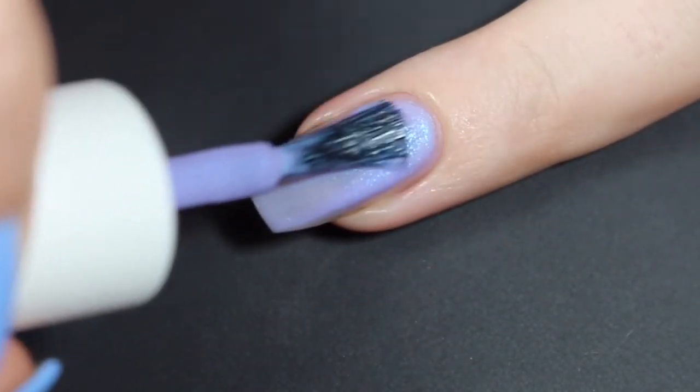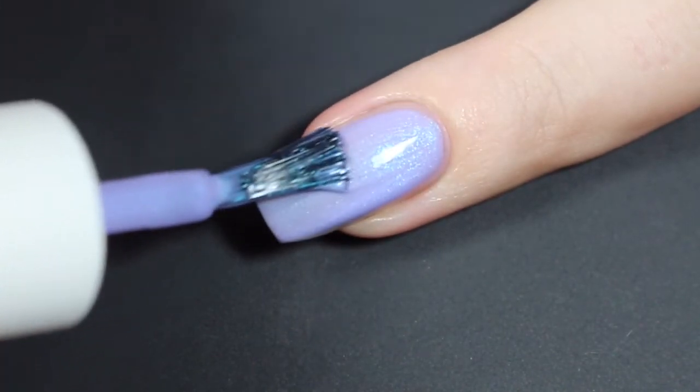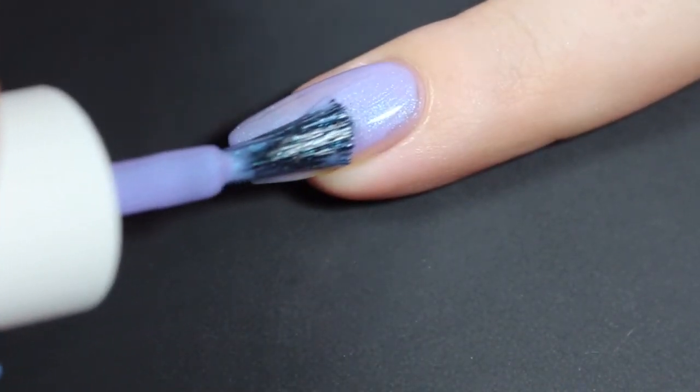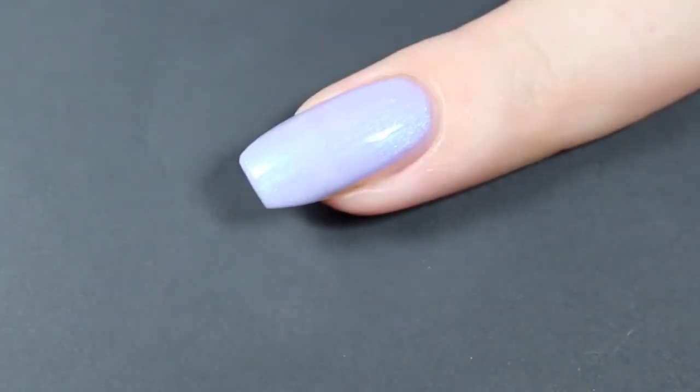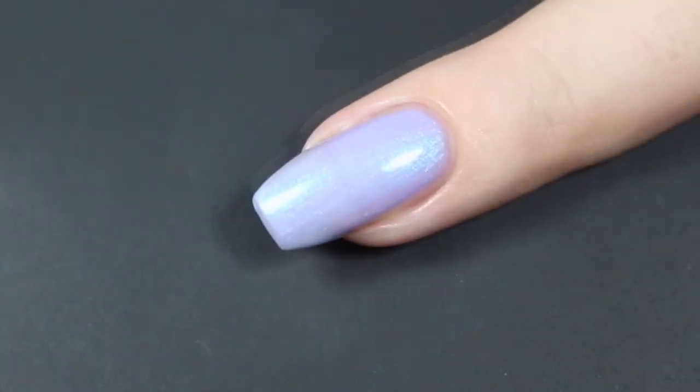So here's a look at that second coat. I did opt to go in a little bit thicker here. And I think this one really balances on the edge of being a 2 and 3 coater. The shimmer is really strong, so it's going to kind of mask any visible nail line that you do have.